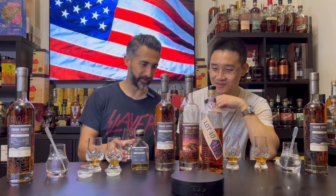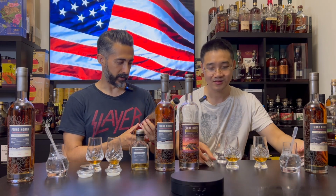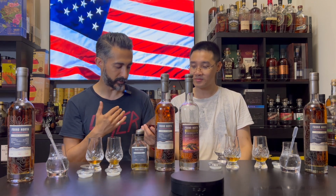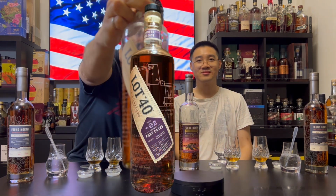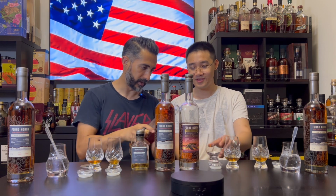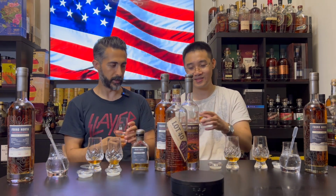All right, so this is the Lot 40 cast strength, and it's also finished in port casks. So I guess like Port Ruby, but I think the port casks in this are probably tawny port. It says in port seasoned French oak casks. Oh, so they're actually port seasoned. Anyways, I will put a picture of this up later, but there it is. Let's try this because this is also a Canadian whiskey that's relatively not easy to get, but something that probably makes sense to do a comparison with. All right, cheers. Cheers.